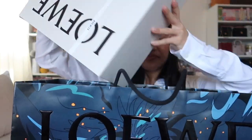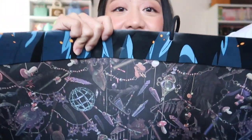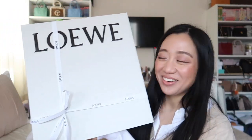I have the ribbon, so I have the receipt. I put all of like the tags and stuff in here. So the inside of the packaging is actually really pretty. If you guys have never seen the inside of the bag, the details of this is just phenomenal. I love it. The fact that even the bottom of the bag has this, I think is so, so cute. Okay. Let me show you guys what I got.